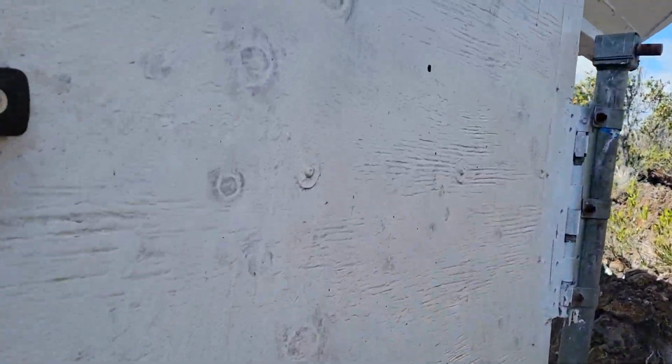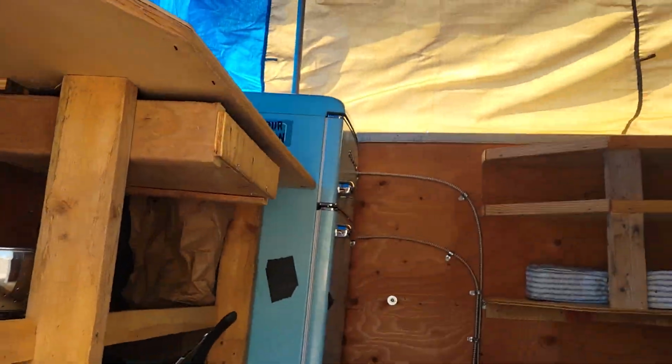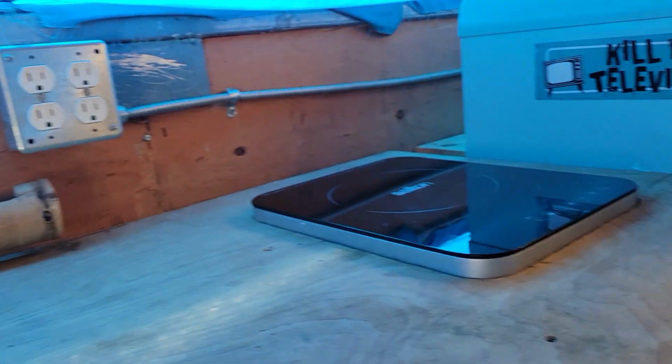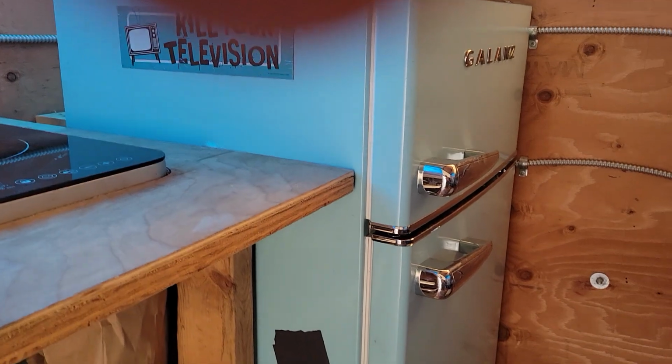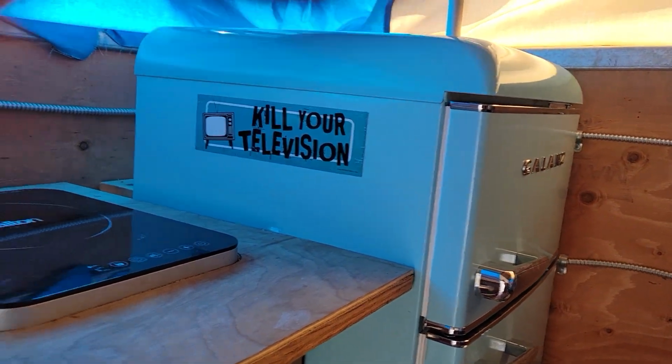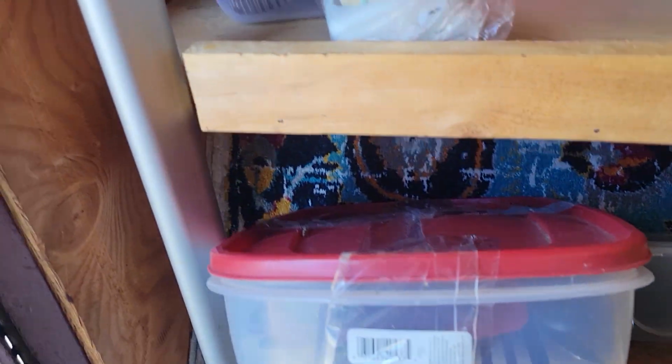So yeah, let's go inside. All right. Climbing in. Okay. So I've got some stuff stored like there. There's my kick-ass fridge that hopefully will be in my house one day. Yeah, I'm starting to throw stuff back here.